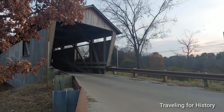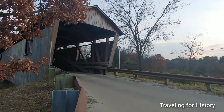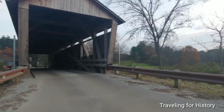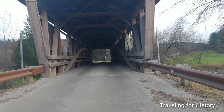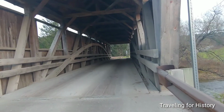Alrighty, so on that note, let's go inside as soon as traffic goes by. Busy bridge. Yeah, busy bridge. Alright, so here is the bridge. There's no good place for me to walk in this place.